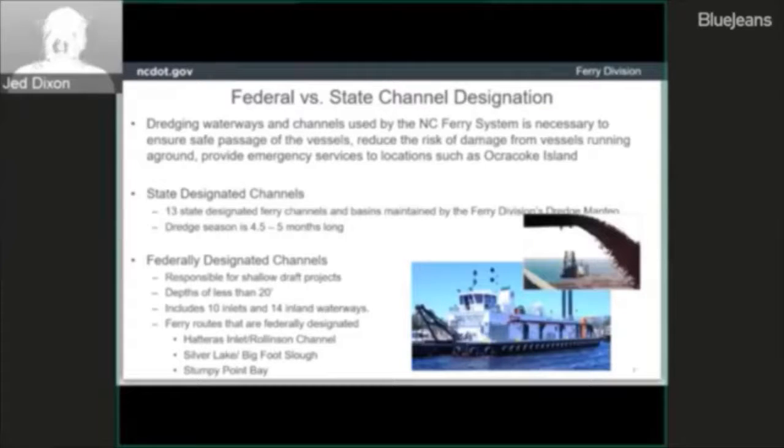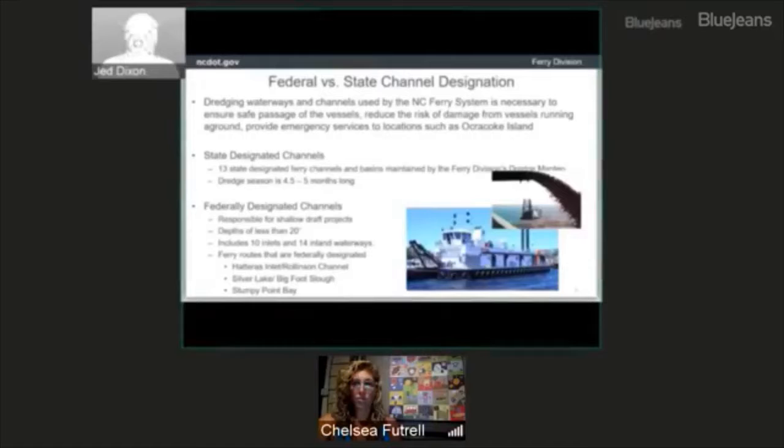The federal channels are maintained by the Army Corps of Engineers. They are responsible for the shallow draft projects. The shallow draft projects are those projects that are in less than 20 feet of water, and that includes 10 inlets and 14 inland waterways. It also includes some of our ferry routes, the Hatteras Inlet ferry route in Rollinson Channel. It also includes the entrance to Ocracoke, which is Bigfoot Slough, and it also includes our emergency ferry route in Stumpy Point.